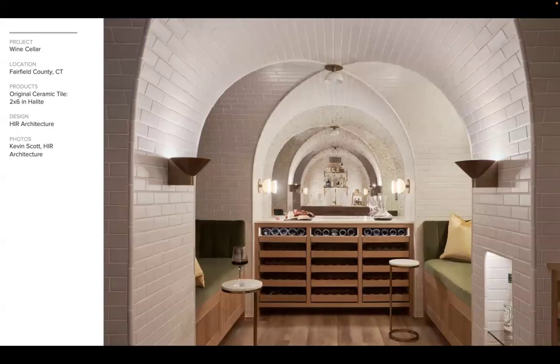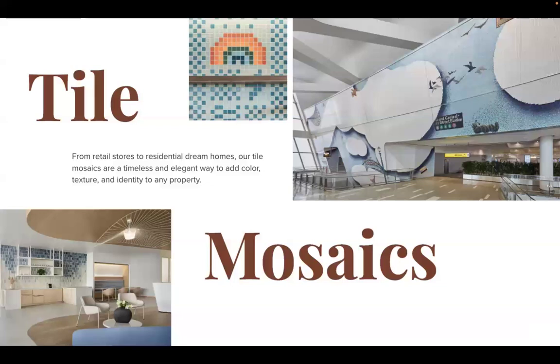And one final yet beautiful example to showcase all of our additional trim pieces that are available with our field tile. So we've got base, we've got trim and finished edges so that you can ensure a seamless installation. Next, we have our ceramic mosaic collection. We offer everything from monochromatic accents to intricate murals with our mosaic tiles.